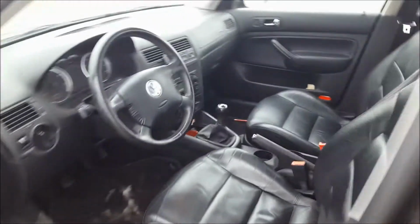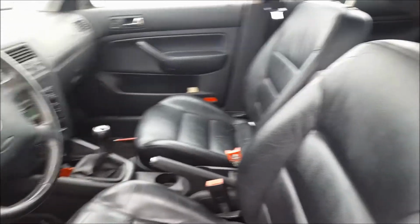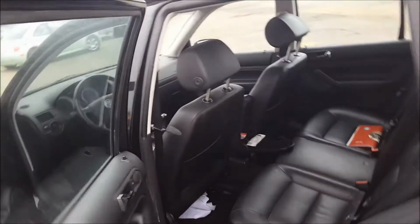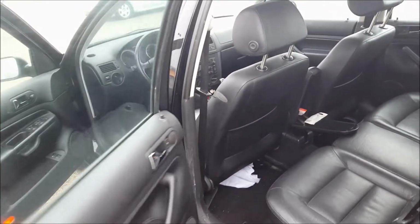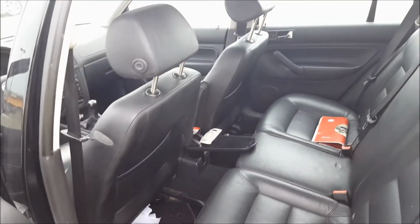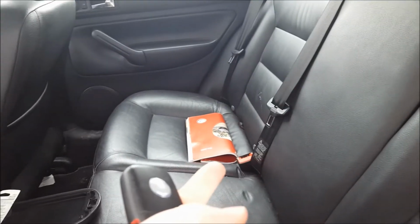And so as you can see, it has, and I'm not sure if it's leatherette or real leather, but it's not cloth. It has the sunroof up there, which is very cool. Very solid sounding doors on this car, especially when you open them. I love that sound. It has the side airbags, which is very cool. Actually kind of a lot of space back here for such a small car. The previous owner actually left the Jetta brochure in there, which is kind of cool.